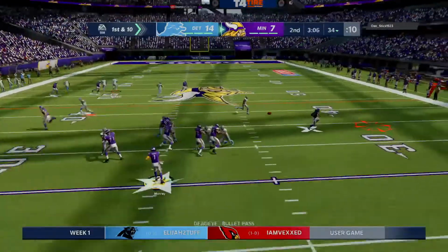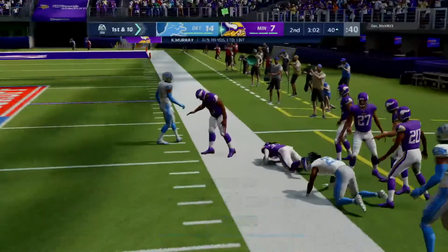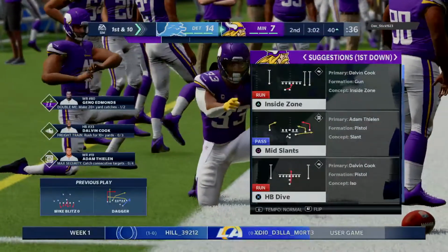Throwing on first down is Murray. That'll be complete to Cook. And he's able to get this to the 40-yard line before he's out of bounds. That'll be marked as a 27-yard pickup. Well, that certainly has to feel good.